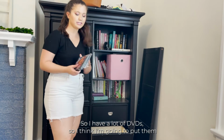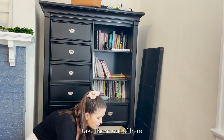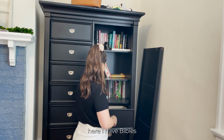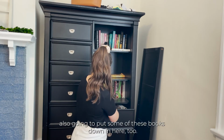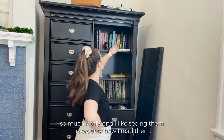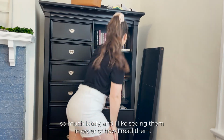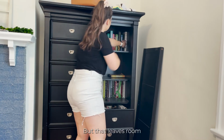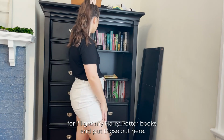So I have a lot of DVDs, so I think I'm gonna take them out of here and put them in here. And then here I have Bible. So I'm also gonna put some of these books down in here too. But these are the books that I've been reading because I've been reading so much lately and I like seeing them in order of how I've read them. I'm missing a few because I'm letting some friends borrow them, but that leaves room for my Harry Potter books and I'll put those out here.